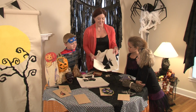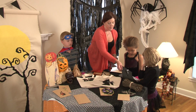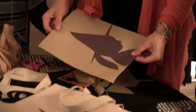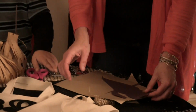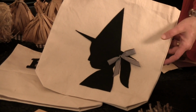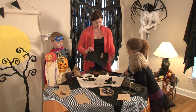Okay, the first thing we did was cut a silhouette out of this black paper and put it onto this felt, and this is sticky backed felt, and traced around it, and then simply stuck it onto our bag and tied a ribbon for the bow. But it wouldn't need to be that hard. Kids could make their own treat bags by simply cutting a shape.